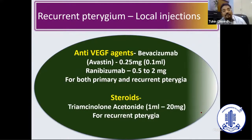So for just theoretical purposes, anti-VEGF agents: bevacizumab 0.25 milligram in 0.1 ml, and ranibizumab 0.5 to 2 milligram, for both primary and recurrent pterygia. And if you use steroids, which sometimes we have used, that is 1 ml, 20 milligram for recurrent pterygia, and it is used just behind the limbus, intralesional.